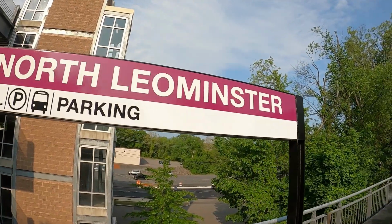Okay, now we've got that out of the way, let me tell you a little bit more about North Leominster Station. And North Leominster is on the Fitchburg line. The Fitchburg line originally opening back in 1845, and North Leominster Station in its first form opening 13 years later in 1858.